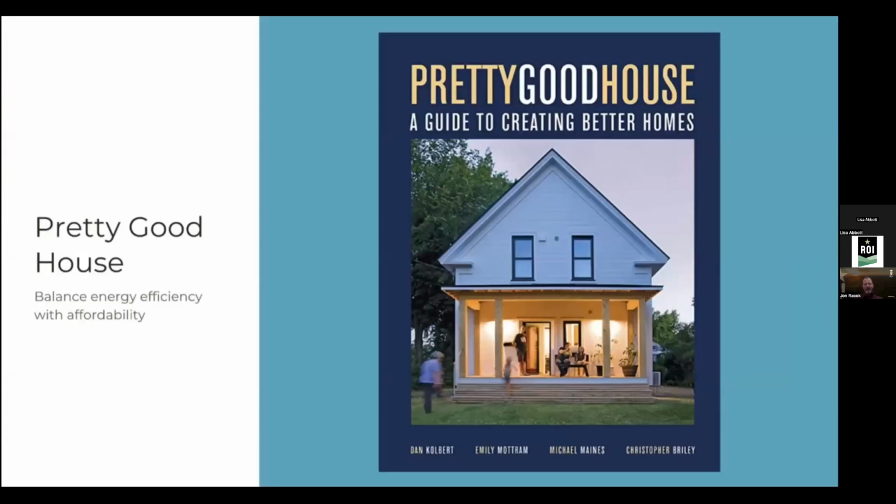we built it during some of the real major price hikes in construction materials during the pandemic. But overall, we were really pretty happy with where the cost came in. So there's a lot of conversation happening about how do we balance energy efficiency with affordability. A book that just came out recently called A Pretty Good House is a great book if you're interested in this topic.